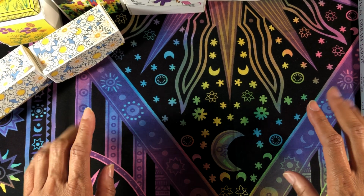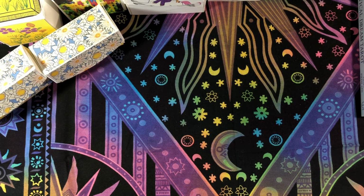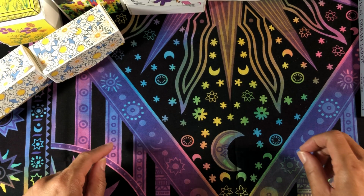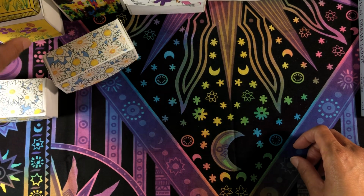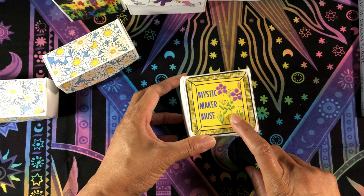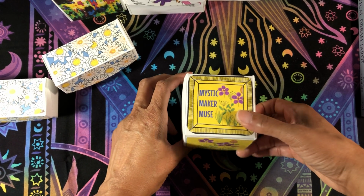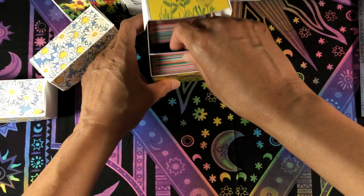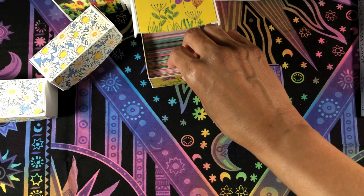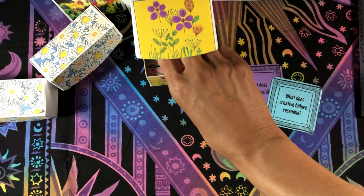Another thing that I always say, this is another spark. This is something I talk about a lot. It's something that most people aren't that into, but I always say you can do a words only deck. So earlier in the year, I made a deck called Mystic Maker Muse question cards for creatives. And so this is just a deck of question cards. And they're all based on creativity.